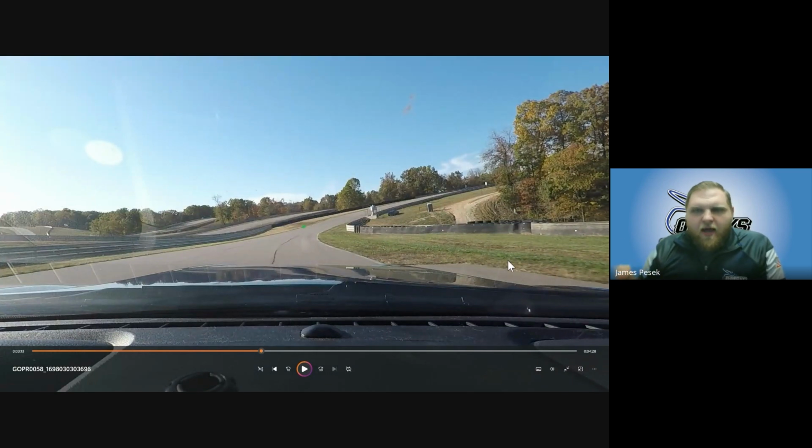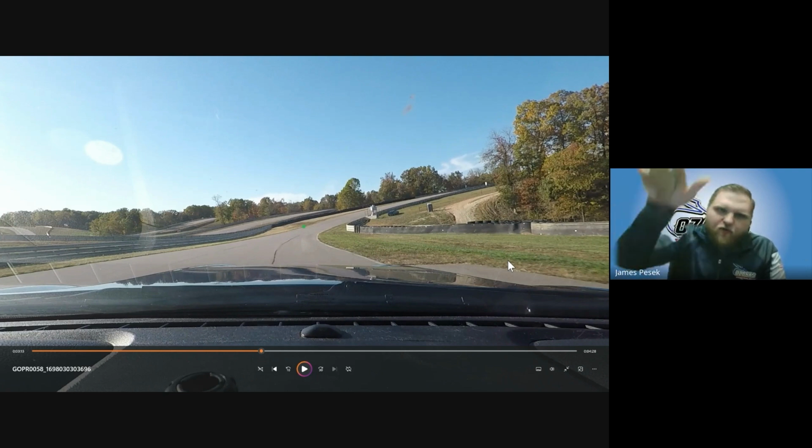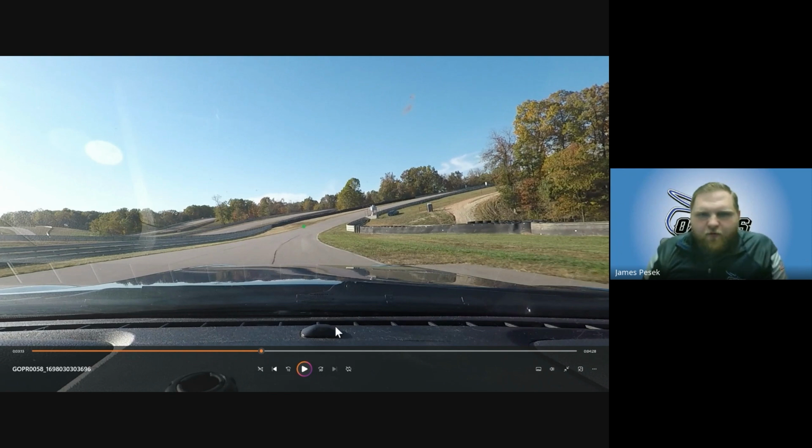And I'll throw away the entry into 2, because 2 is so uphill. You have so much grip that it'll take it. You can turn in with a really shallow entry and be just fine. And you also have room to track out on the top of 2 before having to get back over for 3.